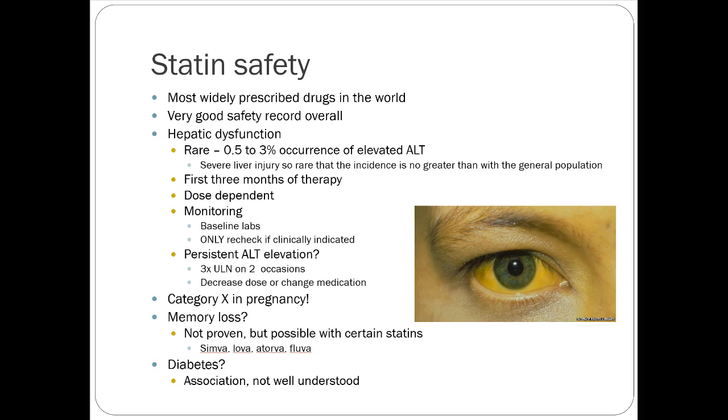Now, if you do get hepatotoxicity from statins, it is thought maybe there is still a link there, and it would happen within the first 3 months of therapy. It's usually dose dependent. So where I'd see this happening is a patient who's starting on a high potency, high dose statin. That might be the highest risk group of statin users to experience this, but still very rare even among those patients. It is recommended monitoring, so baseline labs is probably a good thing to do.